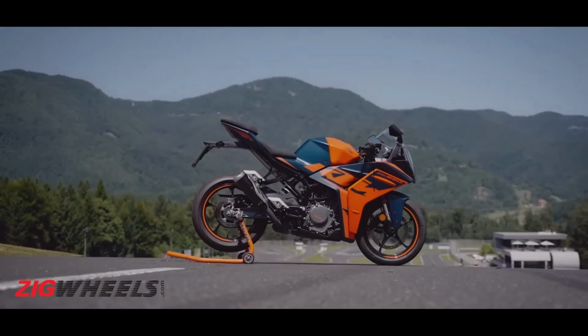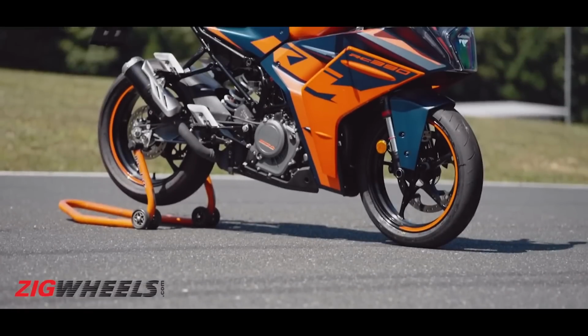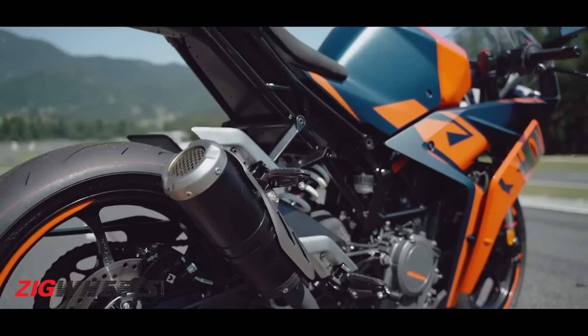So what do you think of the new KTM RCs? Will they be worth the increased price with all their upgrades?